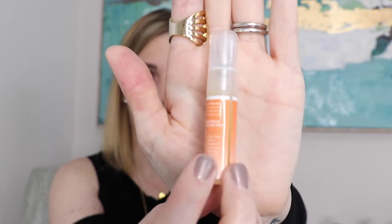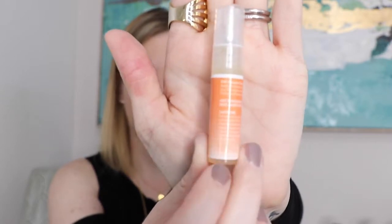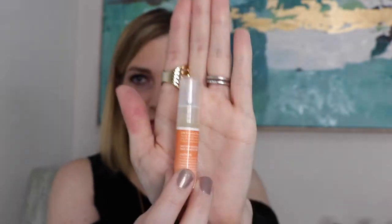I'm filming with a new camera today, and can you tell that my zoom and stuff is way better than it used to be? I'm excited. So yeah, they're just a few of their little trial sizes in there, which is nice. I'm interested in their vitamin C serum since that's one that I use a lot.